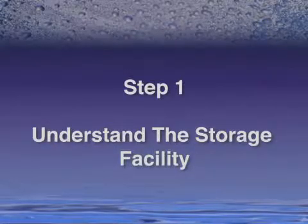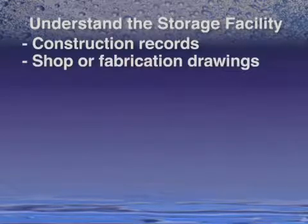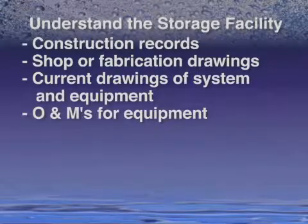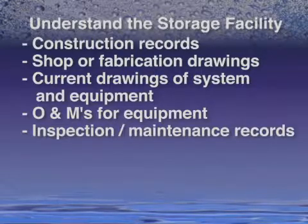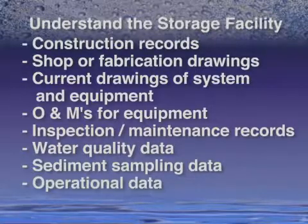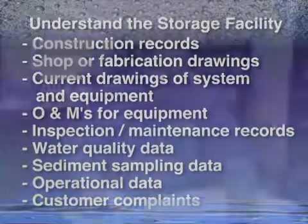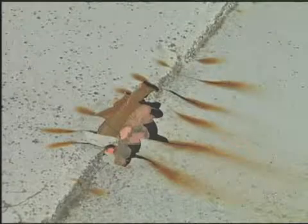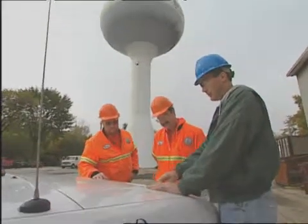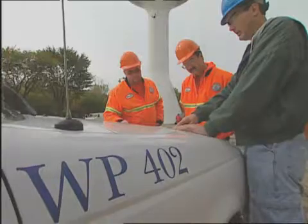First, understand the storage facility. Maintain records with a complete historical review of the storage system, construction records, shop or fabrication drawings, current drawings of the system and equipment, O&Ms for the equipment, inspection and maintenance records, water quality data, sediment sampling data, operational data, and customer complaint records. By comparing and analyzing these records, water providers recognize trends in the accumulation of sediment or corrosion and can respond by determining the best time to inspect, clean, and repair the process equipment, piping, and storage tank.